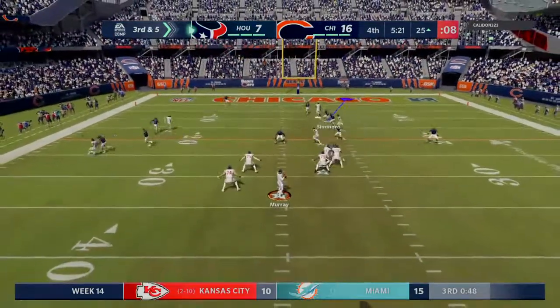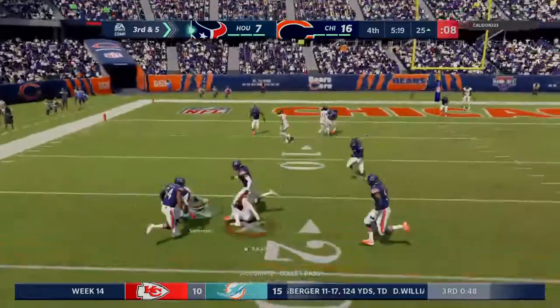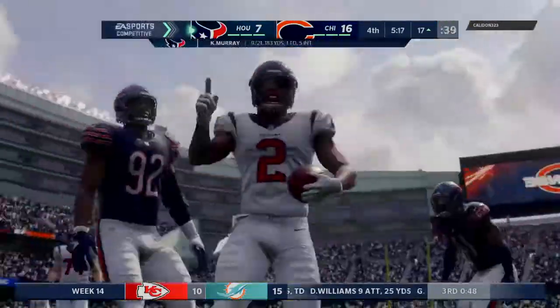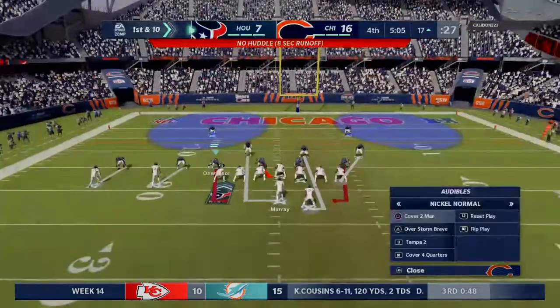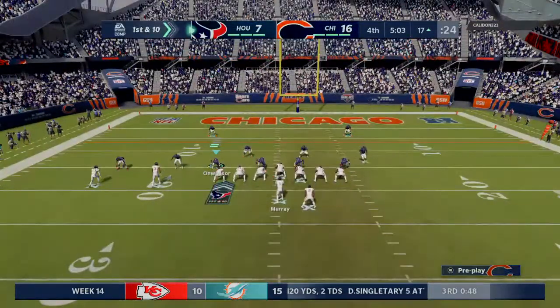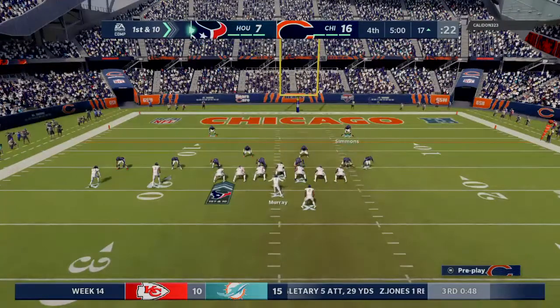From the gun on 3rd down, Murray gets this out to Saquon Barkley. And he's going to have a first down here as he gets this one to the 17-yard line. And 8 yards. 8 yards, first down as they're able to convert.